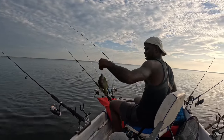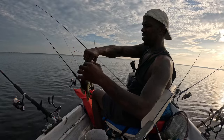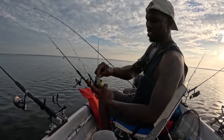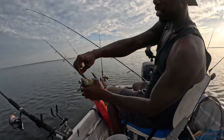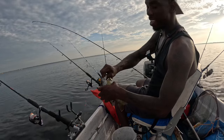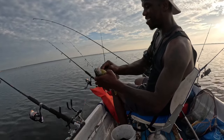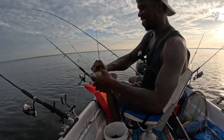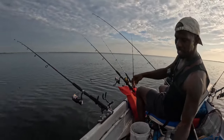Nice bluegill. Nice bluegill. Let me get a look at it. They say hand size, pan size. He's a little bigger than the hand, but he fit good in the pan. Definitely. In the live well.